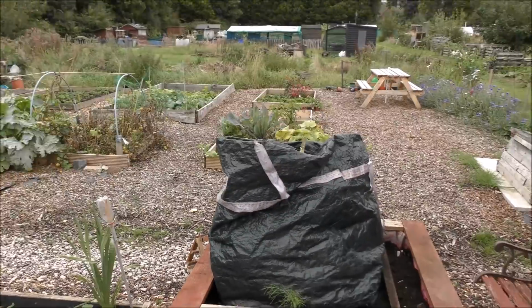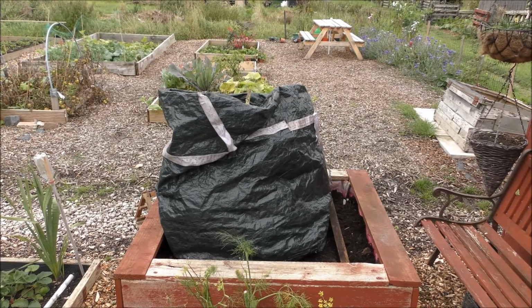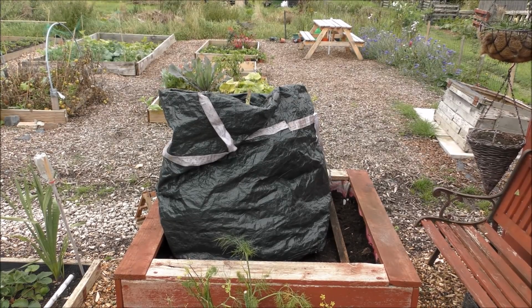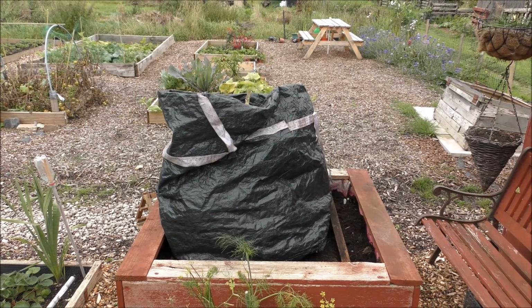But let's not dwell on it. We've got a few tomatoes. I'm just going to stick them in the greenhouse and ripen them, and we'll take them home. We'll do something with them anyway.